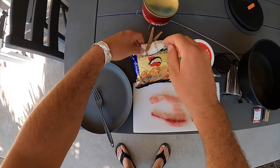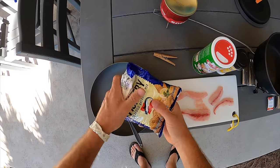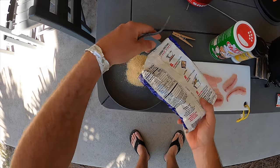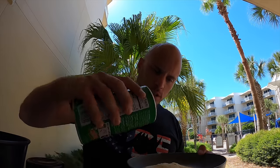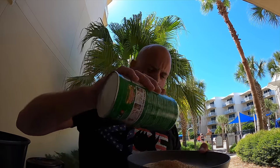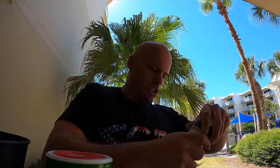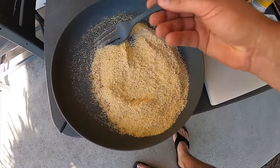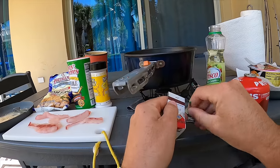And then for the fish here, I'm just gonna do a little deep frying. Deep frying is the best chance it has of turning out good. Come on, Tony, come through for me. I haven't used this in a while, like, months since I used Tony's. And then add just a smidge of salt. Stir that around. Add some canola oil.